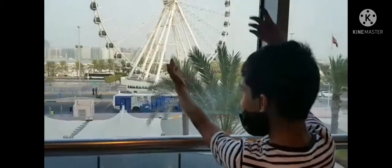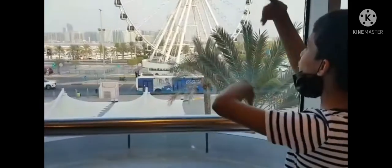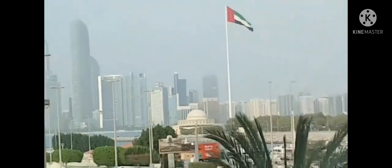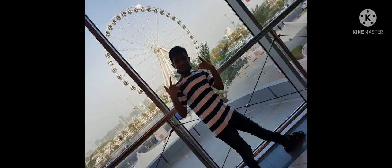So I'll show you this. Guys, this is the giant wheel which always turns, and it's a nice view. You can see the beach, the tallest building in Abu Dhabi is right there, and a perfect view to be seen here. And those are the public buses in Abu Dhabi which we regularly use.